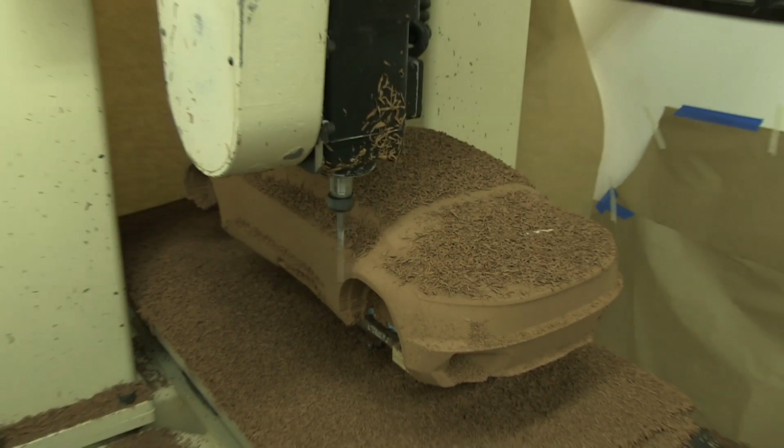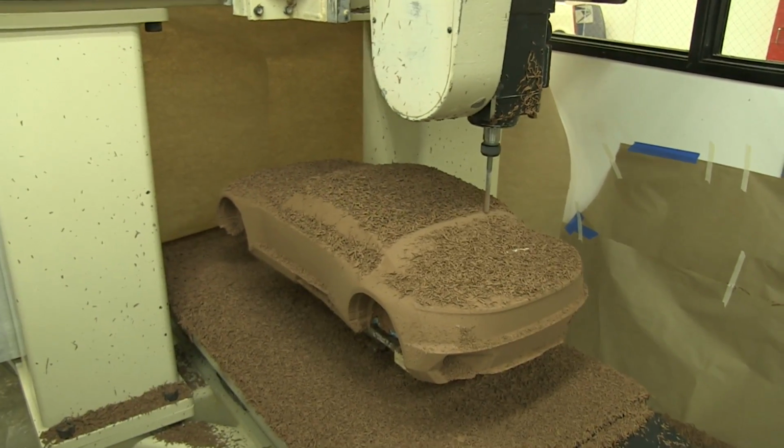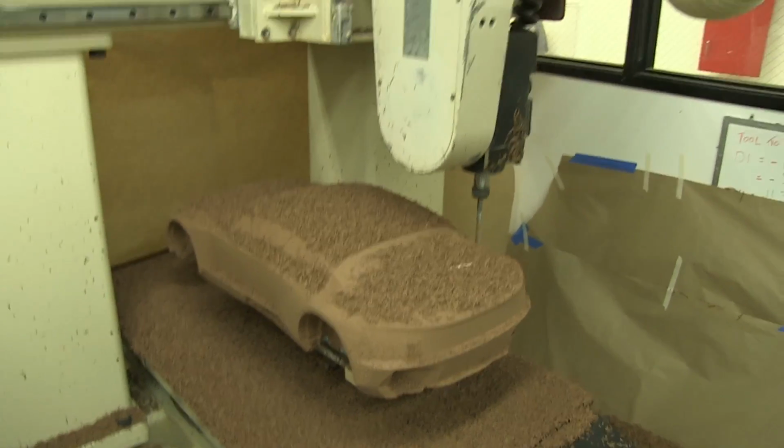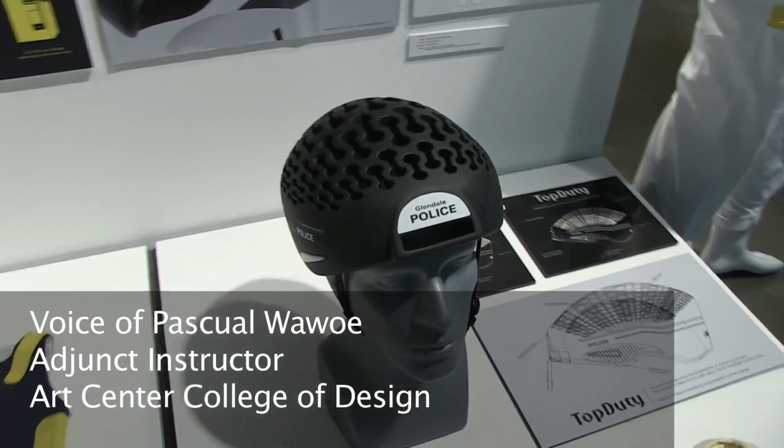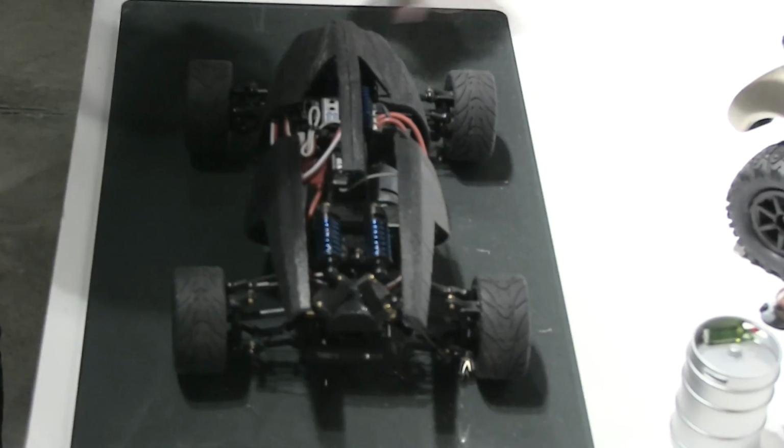We kind of act as almost like a service bureau within the school to the students who are making the designs. We help them to select which technology to use, fine art pieces right through to cars and trams. Because of the accuracy and the availability of 3D printing, students can go from a wide range of things that they can make.